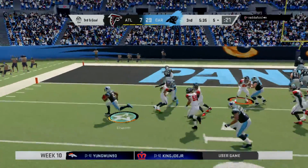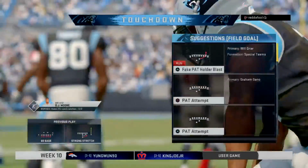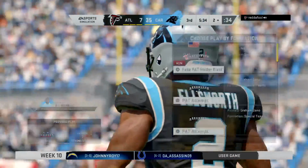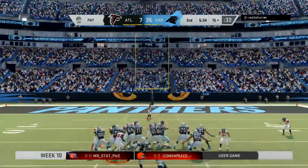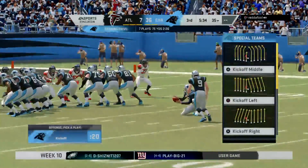They'll keep it on the ground. Ellsworth. And he is in. Touchdown, Carolina. A great play there. His 9th touchdown of the season. And the Panthers, they widen their lead. Well, they decided to run it in and got it done on third and goal. A lot of times, that's a passing play.